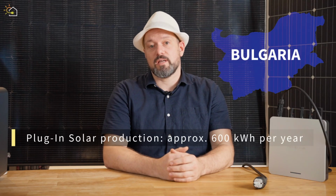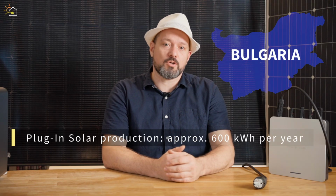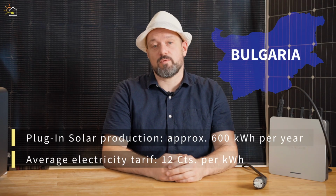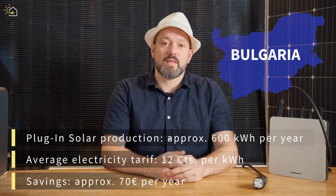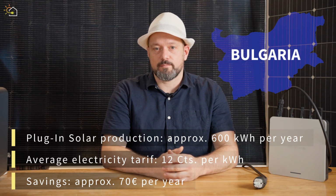In sunny Bulgaria, the same module will produce up to 600 kilowatt hours. But due to heavily taxpayer-subsidized electricity from nuclear power and coal, and thus a low average energy tariff of only 12 cents per kilowatt hour, the solar module can only save you about 70 euros per year. With a similar store price, it would take 6 to 7 years to reach payoff.